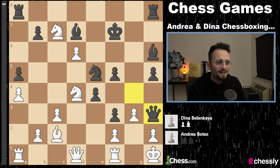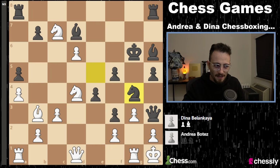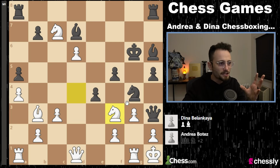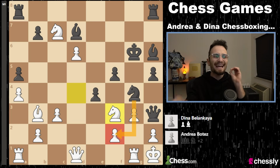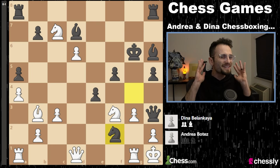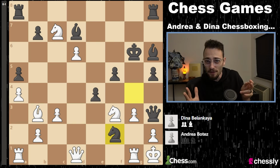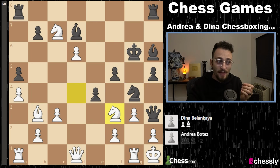Here we are. The boxing is over, and if you caught the end of the chess, knight g4 happened, and in this position, Dina misses literally a bout-ending move. If Dina had played knight takes f2, there would have been no controversy in this fight. She would have never seen a third round of boxing. And nobody would sit there going, oh, Andrea could have won it. But instead of that, she just takes back.